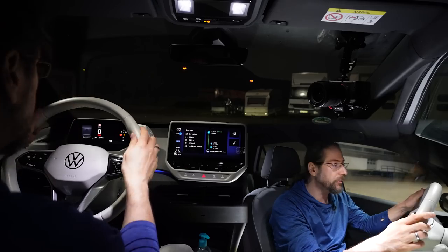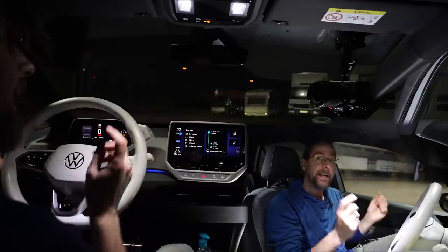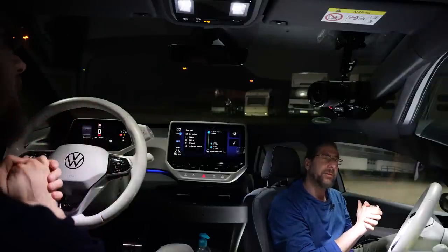Let's talk about the two screens. Instrument cluster, awesome. As wide as the ID3, but it's square, so it's way taller, and you have way more information in there. Of course, speed, range, state of charge, and temperature and time. On the left, there was more stuff.